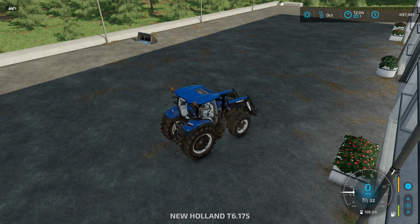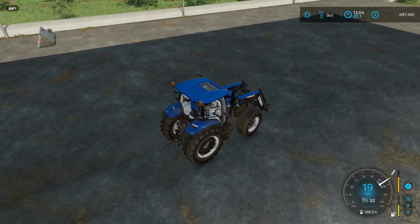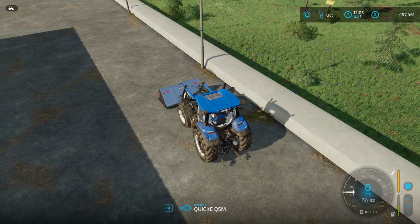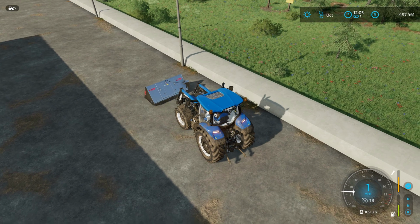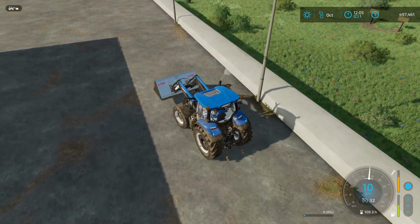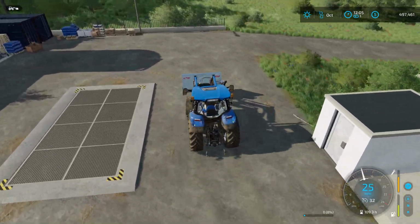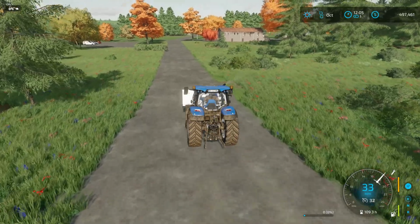So I think it holds like 2,300 liters that I saw. So I think the T6 should be able to handle it. I don't have weight on the back, so we'll see. I say that will attach, right? Okay, so I didn't test that out at least. So now we're going to go pick up our sugar beet, and we're going to put this right over the chopper, and hopefully that'll go in as cut sugar beet and help out the process.